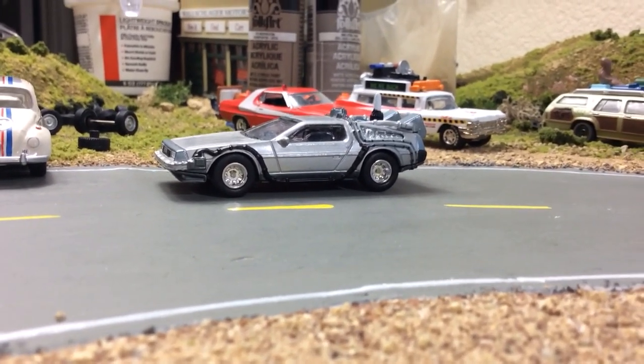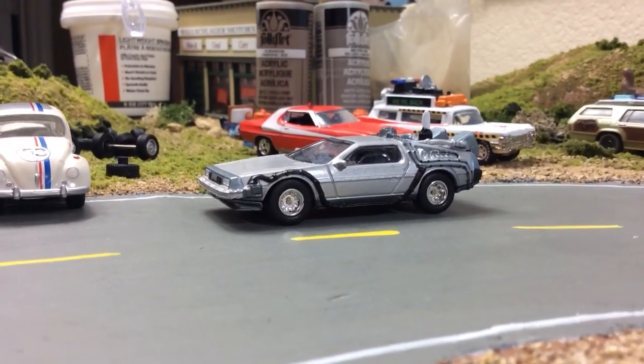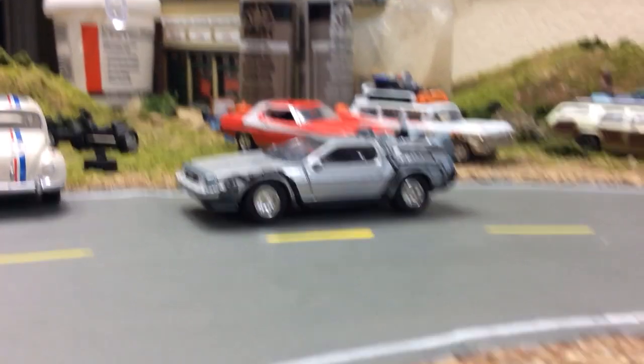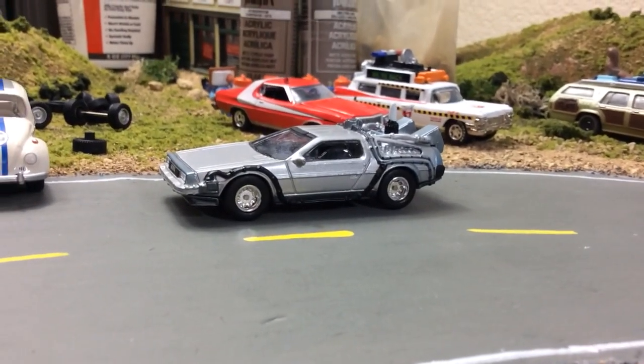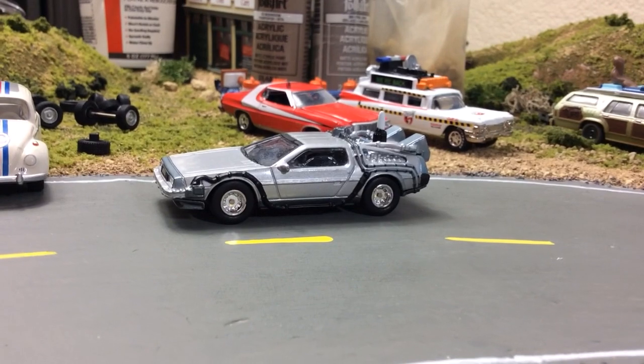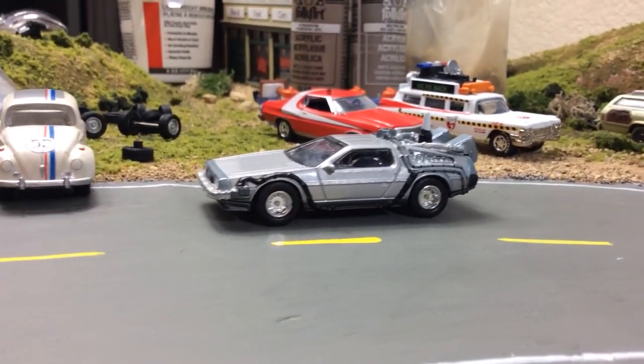I wasn't a collector, so I wasn't hunting. I was just walking by, and I was like, oh, that's really cool that Hot Wheels did that. I'm going to get it because they're only $1. And so I picked them up, and that just started the whole thing for me. It's been downhill ever since.